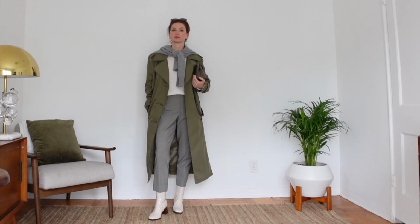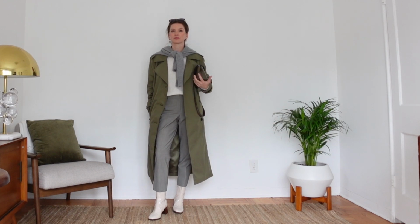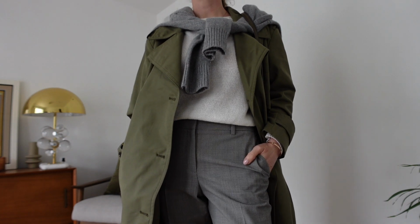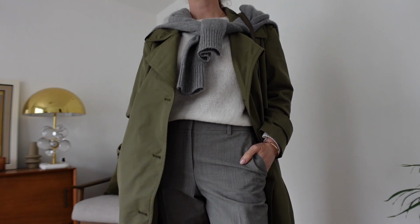Lately, we've had quite a bit of rain here in Los Angeles, and a trench coat came in handy. I think we can all agree that the trench coat is an iconic garment with its timeless silhouette and practical design.